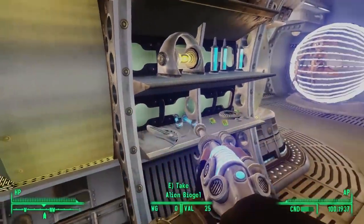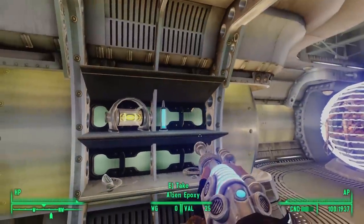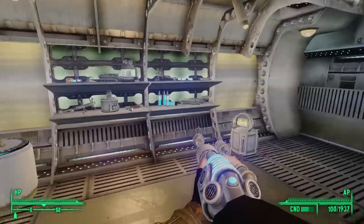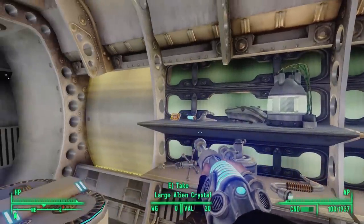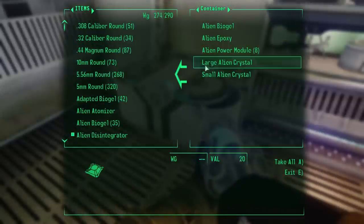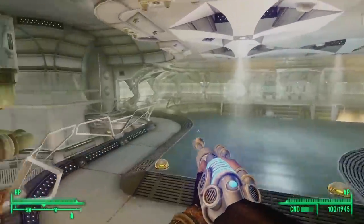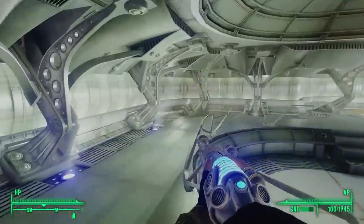This lower level's a dead end, but we do find some decent loot here. Alien biogel crystals and epoxy on a shelf to the west. We can pick up another drone here as a temporary companion, and then loot more epoxy and alien power cells, not modules, on the shelf to the east, along with some more crystals. Directly below this is another container filled with alien goods, and when done, we can go back up the stairs to the catwalk. Following it all the way to the west, we find a bank of three teleporter pads.